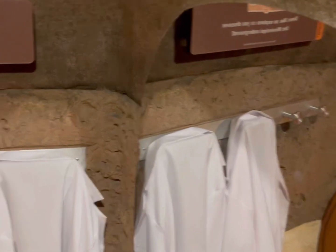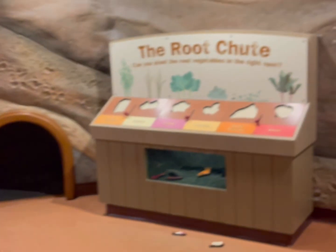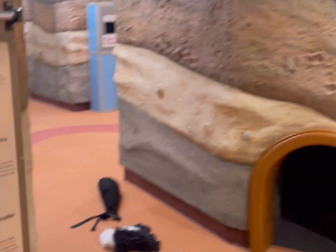A nice touch to this particular museum was the underground section with this tunnel system. It was really educational, I thought, because it was things I didn't even know that I learned from the signage and everything down there. And the kids, they just had a blast running in and out of those tunnels.